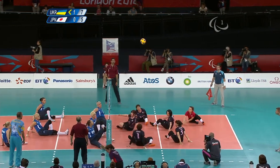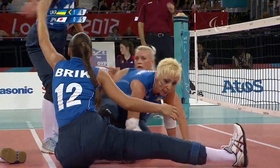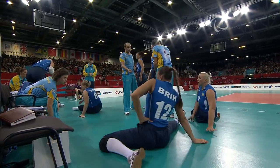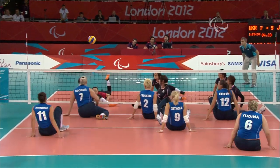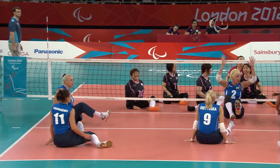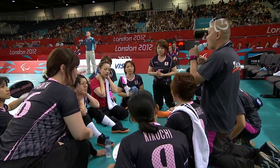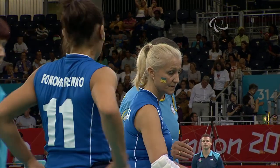And they've scored 7 of the last 8 points in the set. And it's now 8 of the last 9. Spike there in the end from Nashihi. Just over hit, and a timeout is called to try and maybe calm things down for Japan, who ran away with the start of this set. But Ukraine showing why they are the European champions.